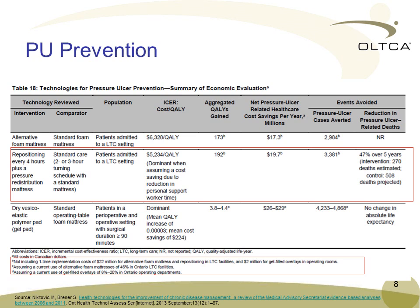and I'm not quite sure you can see the small print there. In the study, they compare people who were being turned 4 hourly on a therapeutic service as opposed to people who were being turned 2 to 3 hourly on the regular mattress. And they're able to demonstrate that there was about a 47% reduction in pressure ulcer development in the treatment group, and the treatment group is the one that has the mattress with the 4-hour turning schedule.